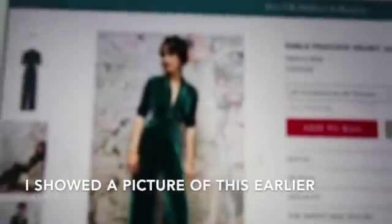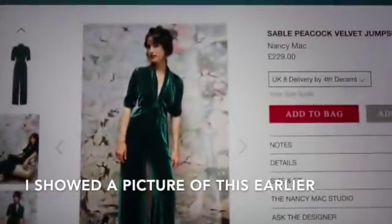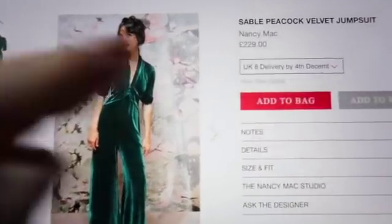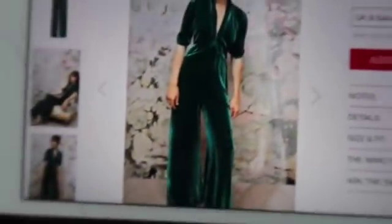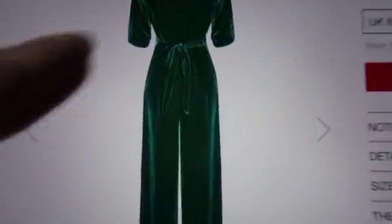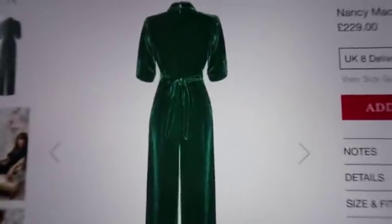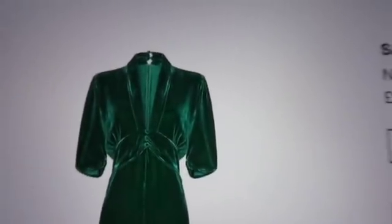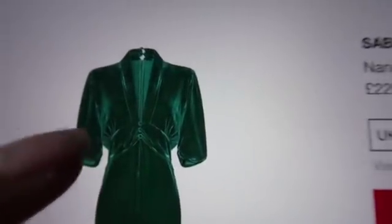The other thing I wanted to show you was this jumpsuit. I have seen this jumpsuit and I am obsessed with it, but look at the price. It is 229 quid. Velvet jumpsuit, it's absolutely gorgeous. I'll just put this up to show you a better picture. Well, that's the back with the little tie around the waist, and that's the front there, and it's got that lovely cowl, that lovely collar with the midriff section and the pleats around the bust, and then wide leg palazzo pants.